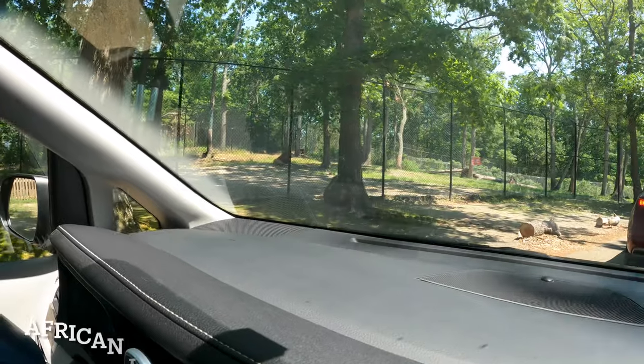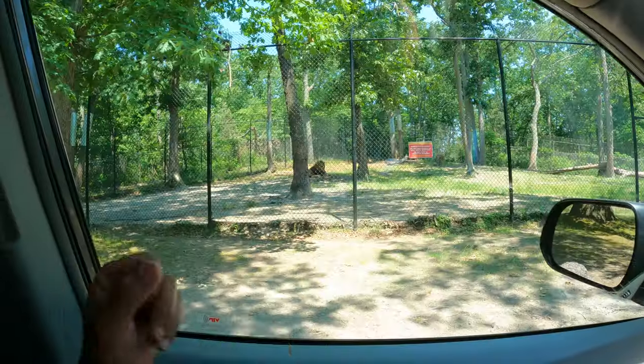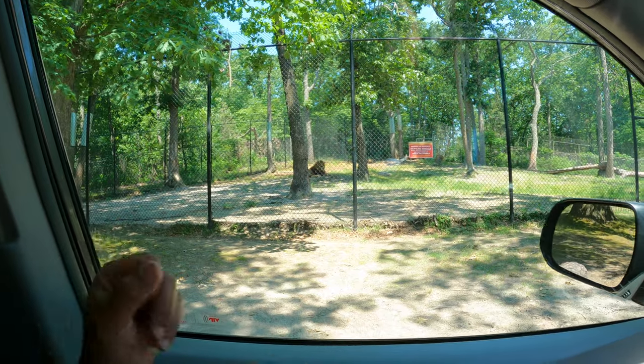The lion! There's another lion behind the tree! Look at me. You can see Simba resting over there. And truly these lions look really awesome. That's why they're called the king of the jungle, I guess.